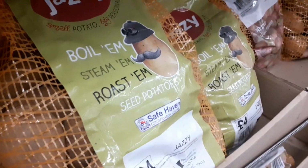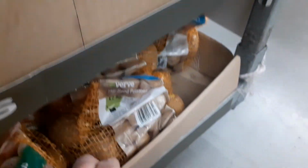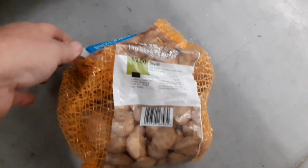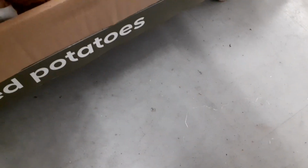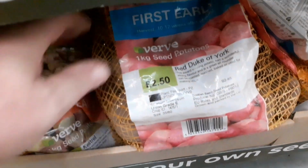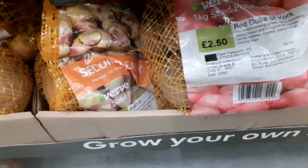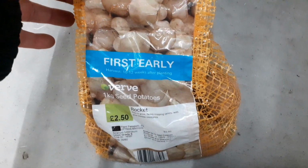Jazzy. These seem interesting, Jazzy. Main Crop, Maris Piper, Swift. Someone's mentioned Swift before. And Cara. Swift and Cara have been mentioned a few times before. But Duke of York, I did that my first year. And Rocket. Didn't do very good with Rocket. And Kestrel. So there's quite a few different varieties.